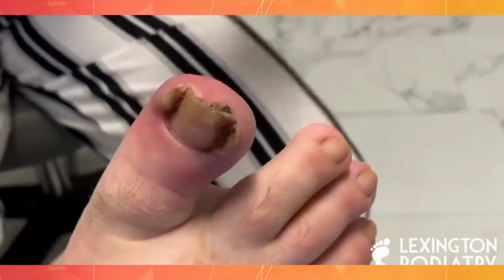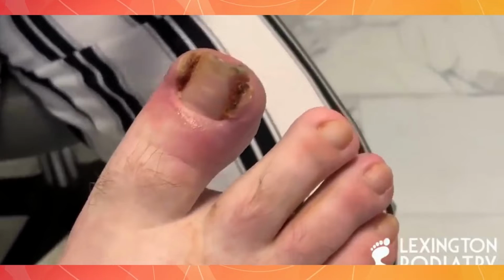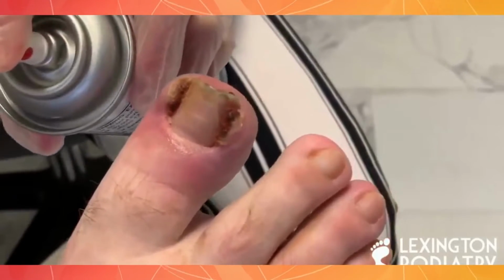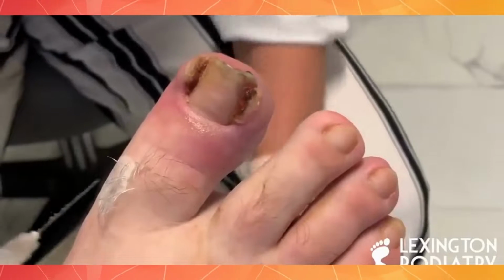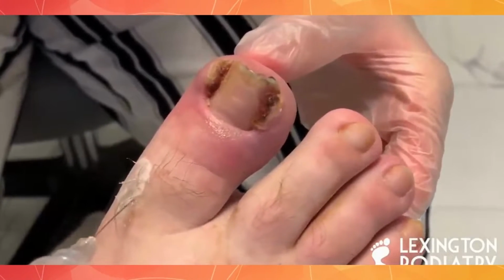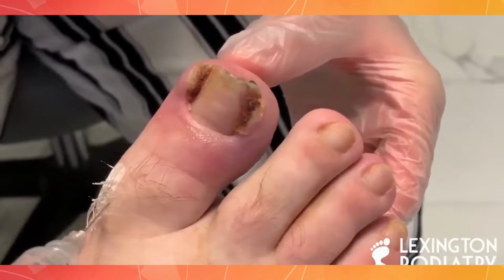Okay, so just relax your toe here. I can see you. There we go. Now go to your happy place. Here we go. This is the hard part. Quick little stick. All right. Just think about how much better this is gonna feel.